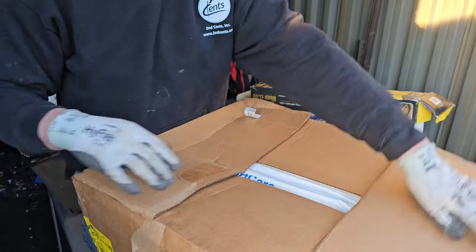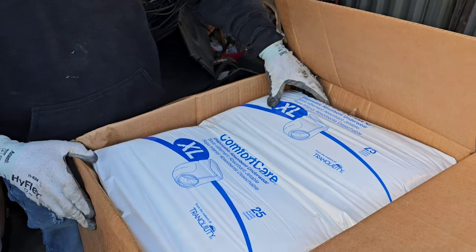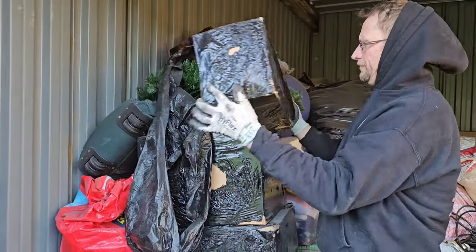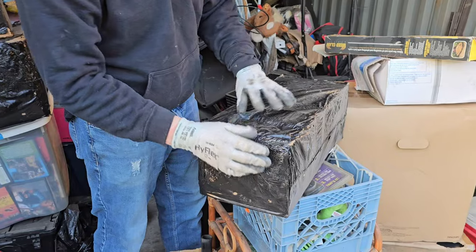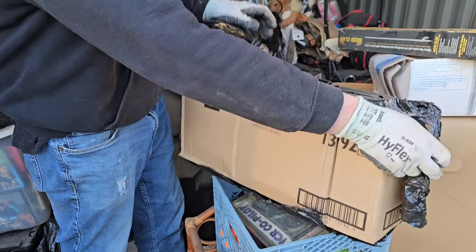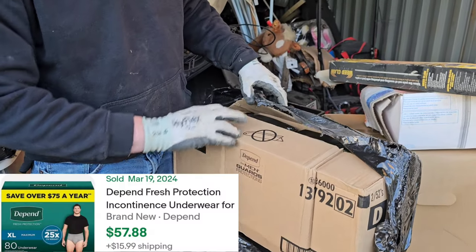What are you guessing? All right, well, cool. Diapers. Extra large. Brand new. One thing I like is there's lots of brand new stuff. I think this is just whatever it is, it's brand new. Never been open. Depends. Might be Depends. Have been open. Depends. It's undergarments.